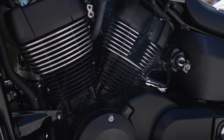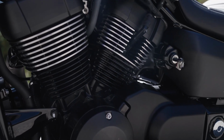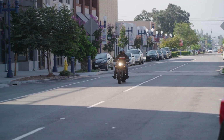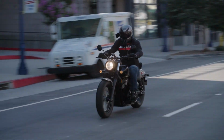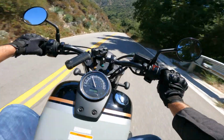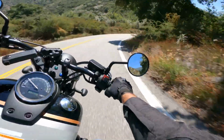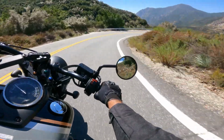Those numbers may not seem huge, but they're perfect for everyday riding and for newer riders too. The power is smooth and easy to control, and the 5-speed transmission makes cruising feel effortless. It's the kind of bike that doesn't fight you. It helps you relax and enjoy the road.